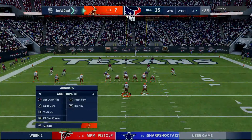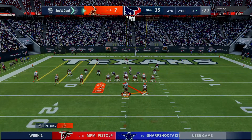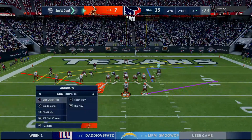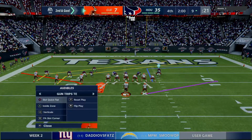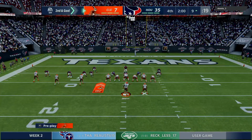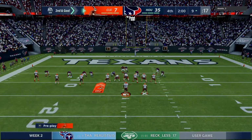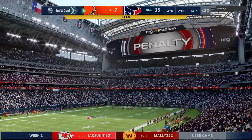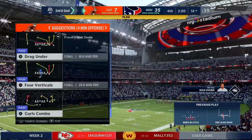So the Browns in possession of the football here as we get you reset. They've got it 2nd and goal as they look for a late touchdown. Check, check. Lucky. Sweet. 8. And now we've got flags down. Looked like one of the Browns might have moved.